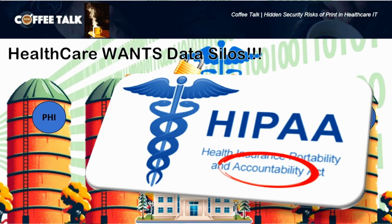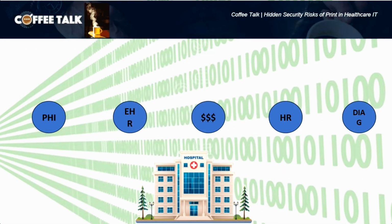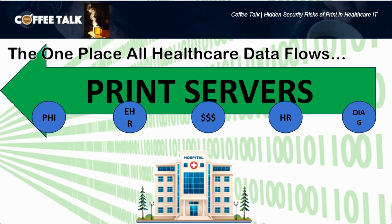Here's where the challenge arises. We talked about these different kinds of data that the healthcare organizations like to keep in their silos. Let's focus in on them. And I'll ask you, where is the one place where all of these have to go at some point or another? And of course, you've already intuited the answer. The answer is print servers. If you're going to print any of this, it's going to go to a print server. And that print server is going to take it to a printer and it's going to get printed.